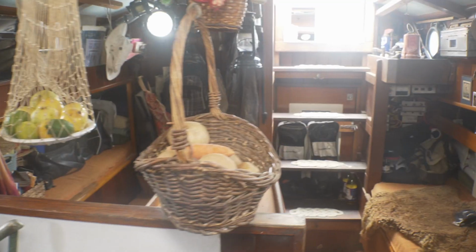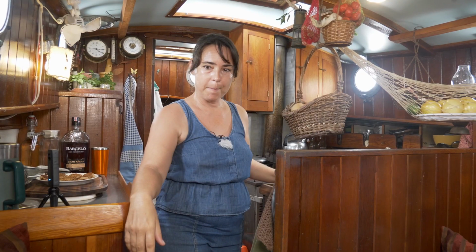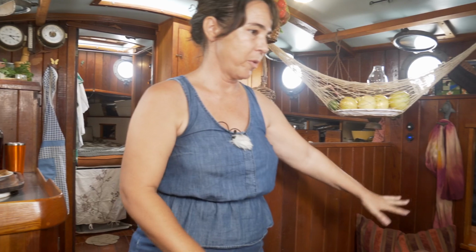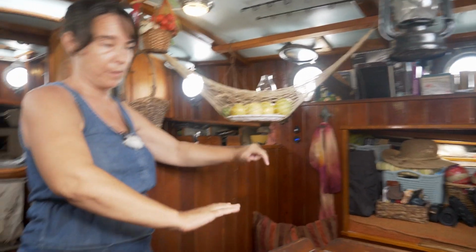Welcome to our teeny tiny house, the belly of our dolphin. As you come down the stairs, you come into the salon. We could basically see it all from here. This seating area also doubles as a berth. Eventually the seat will go down and this will be a double berth here.